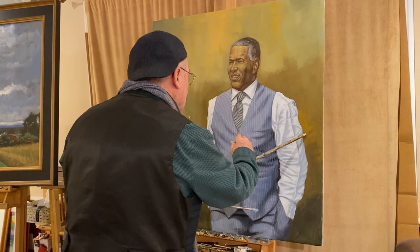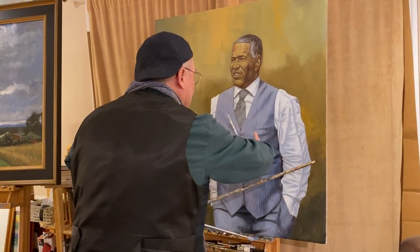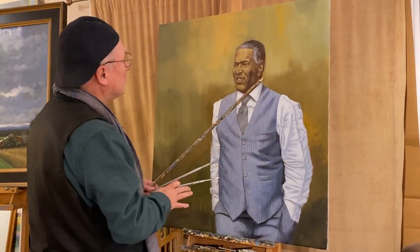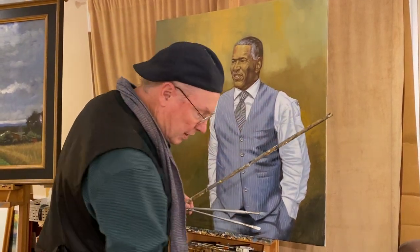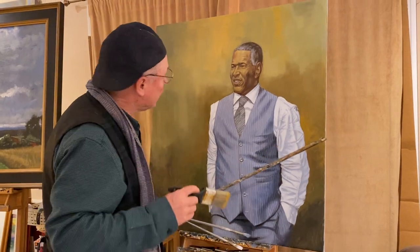So I'm adding little highlights here and there, and then softening them to show the form. And one of the last things I was doing was doing some final touches to the background.